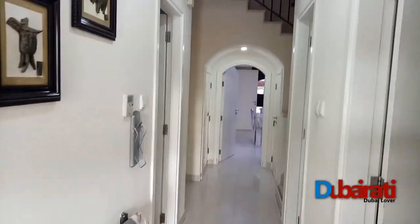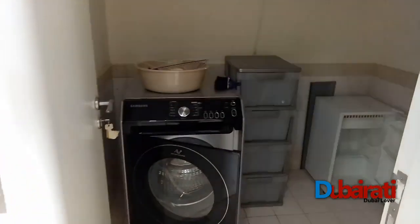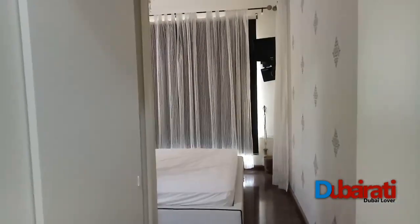Hello guys, this is a 2E villa which is upgraded, and this laundry space you have here. It should be a 3 bedroom villa, but he changed, converted, upgraded it into 4. So you can see here 1 bedroom.